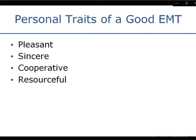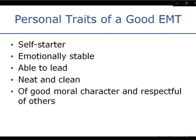They chose us, and it's important that when we do respond, that we are pleasant, that we're sincere, that we are resourceful, because you'll learn to do things, but in reality, situations may dictate that there's just not enough room to get a longboard in here to get the patient on. So how am I going to move the patient without a longboard? Well, you need to be a self-starter, and I think that's one thing that's very common in all successful people in EMS, the ability to take the bull by the horns and problem solve.